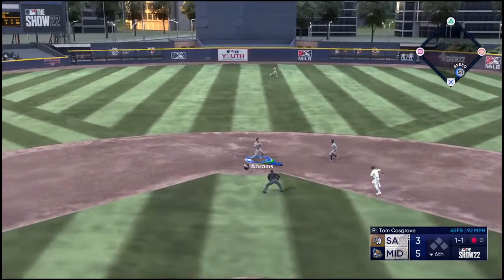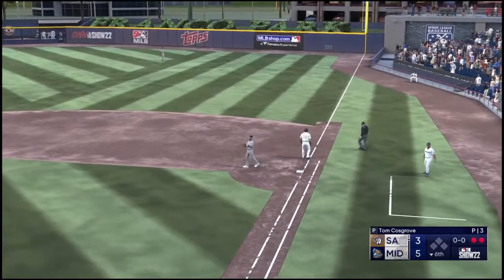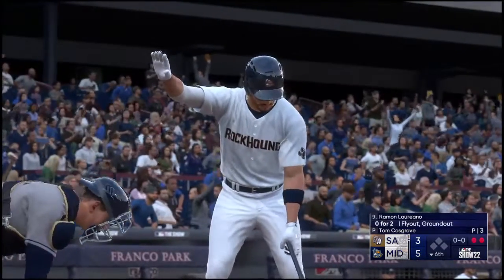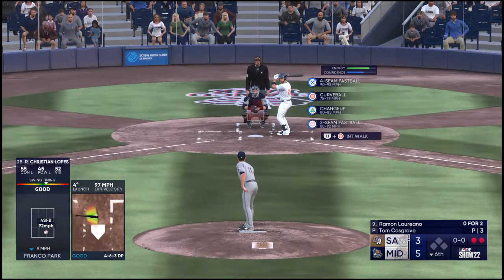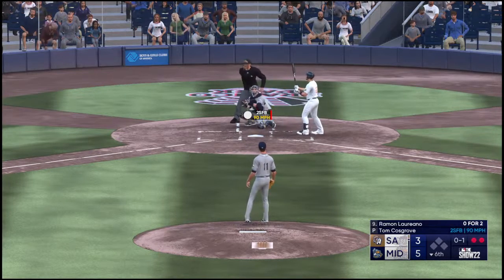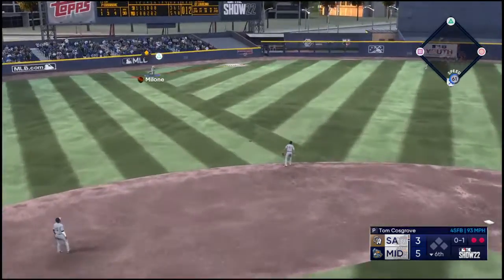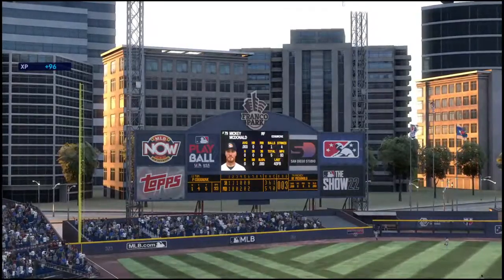On the ground right side, 4-6-3, and they turn the double play. Now batting, center fielder, Ramon Laureano digs in now. And that's in there for strike 1. 0-1. And a pitch. There's a line drive to left field. Pulls it in on the run. And that's the 3rd out.